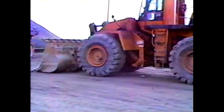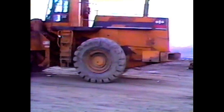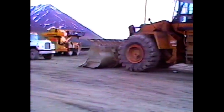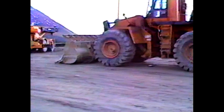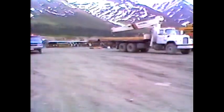Our smaller loaders, it's a Komatsu. It's one of the older loaders they've got. We don't use it very much. It's got an 8 or 9 yard bucket on it. It's still a good sized loader, but it is one of our smaller ones. There's our boom truck. Some of the shop trucks sitting around here.